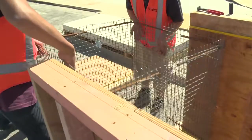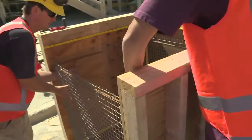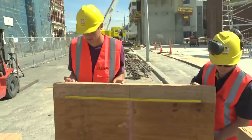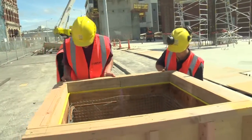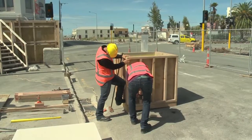The wire cage is reinforcement which will bind the concrete together. You're dealing with conflict, contractors, also architects, engineers, local city council. You're sort of like a bit of a hub, and you're drawing everyone in to complete the project on time and on budget.